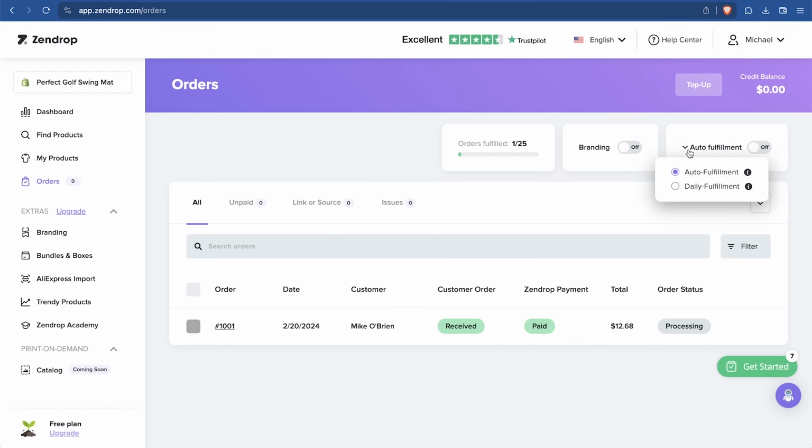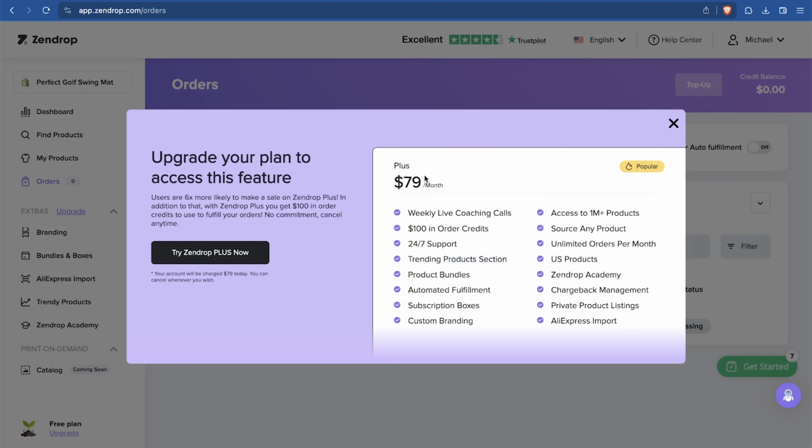Now, like I said, auto fulfillment could be really cool. We do daily or auto fulfillment. I'm just going to turn on auto fulfillment. In order to do that, they want you to upgrade to Zendrop Plus. You could do that, especially once you start making orders. I recommend eventually doing that, but when you're getting started off, it's probably not worth doing that. It's worth it to go in once a day and fulfill your orders, but I just wanted to show you.